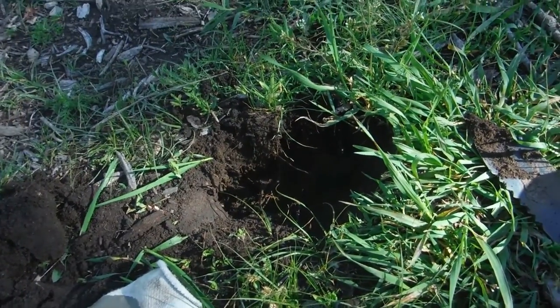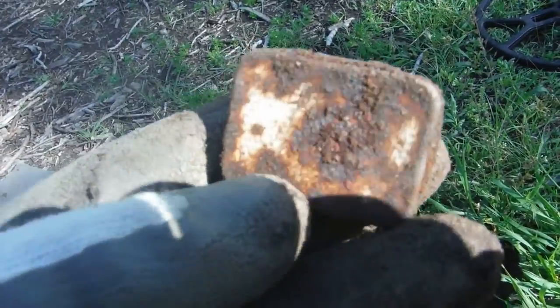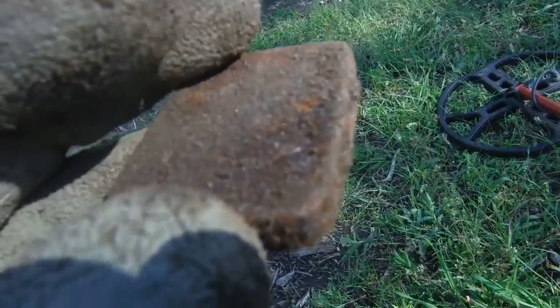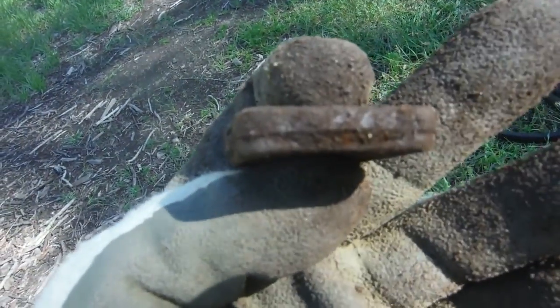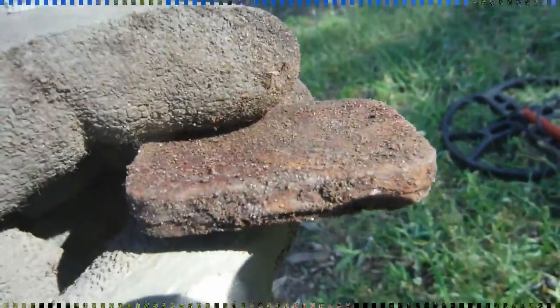Here we go again. About 4 inches down, this is an old Bear aspirin tin. I stopped seeing these back in the 70s or so, but could be older. But that's what it is. Alright, on to the next.